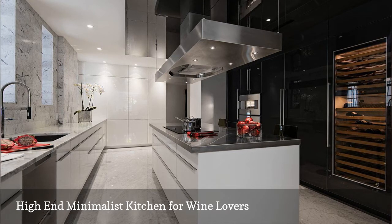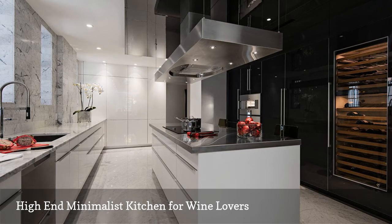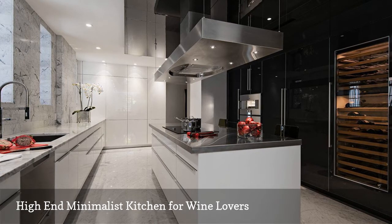Stone tile floors can get pretty chilly in winter. Here, radiant heating solves the problem by keeping bare feet warm no matter the season.